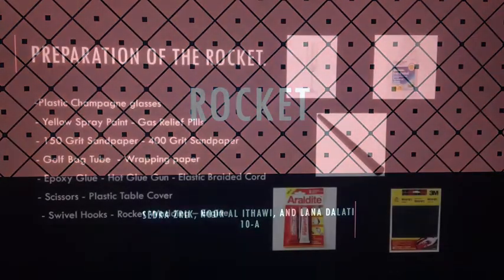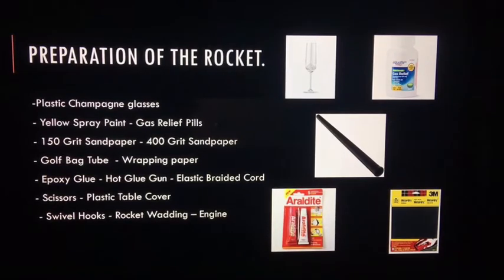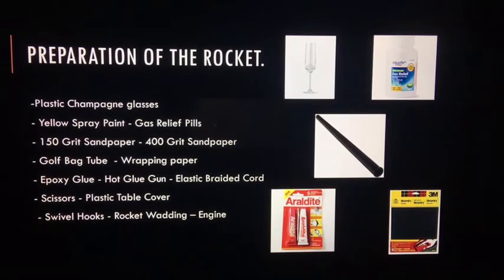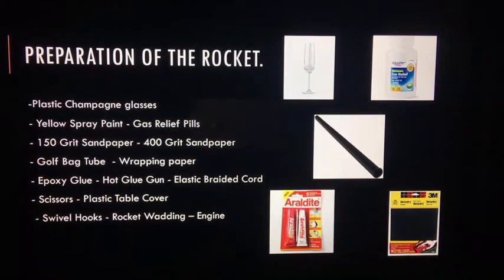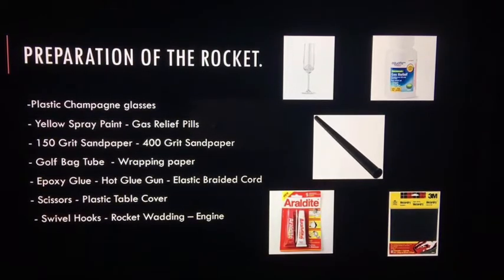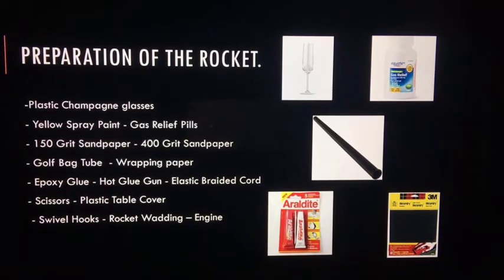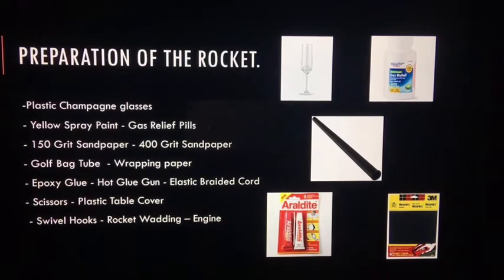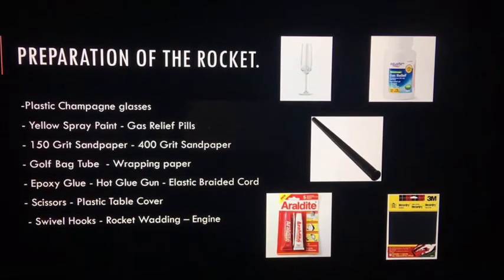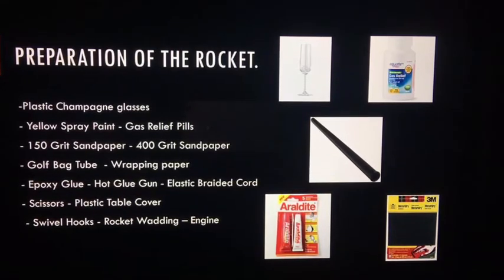First, preparation of the rocket. First, we used a plastic champagne glass, and then we spray painted it yellow, and we also used gas relief pills, 150 grit sandpaper, 400 grit sandpaper, golf bag tube, wrapping paper, epoxy glue, hot glue gun, elastic braided cord, scissors, plastic table cover, swivel hooks, rocket wadding, and an engine.